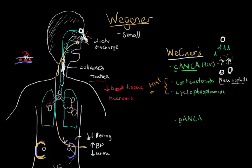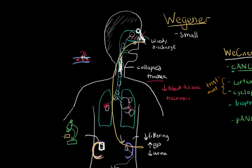Now, to diagnose Wegener's granulomatosis, you need to have evidence of cANCA, and you also usually pursue a biopsy. Now, what's a biopsy? It's when you take a cross-section of a tissue, such as in the kidney, and look at it under a microscope. And what do you see under the microscope? Under the microscope, you'll see granulomas, right? Wegener granulomatosis. What's a granuloma?